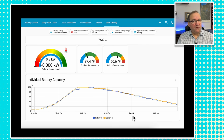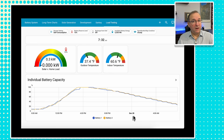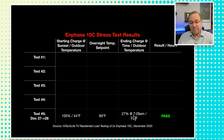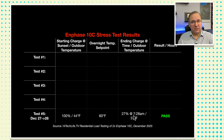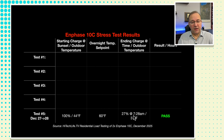But when we ran this the first time, the test failed. And so I wanted to run it a few times to see if we could make it do it once. So on our fifth and final test, it did pass. You can see the data here: 100% starting charge at 44 degrees Fahrenheit, keeping the home at 60 degrees Fahrenheit, and we still had 27% in the morning, so we made it the entire evening.